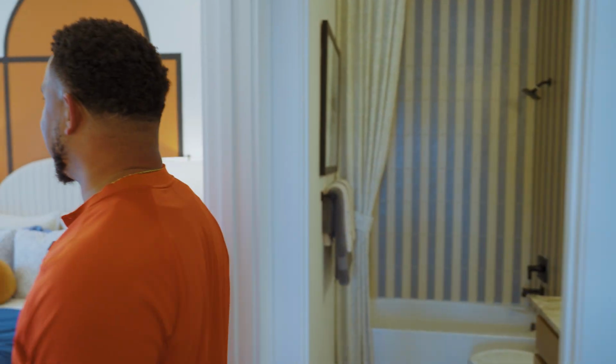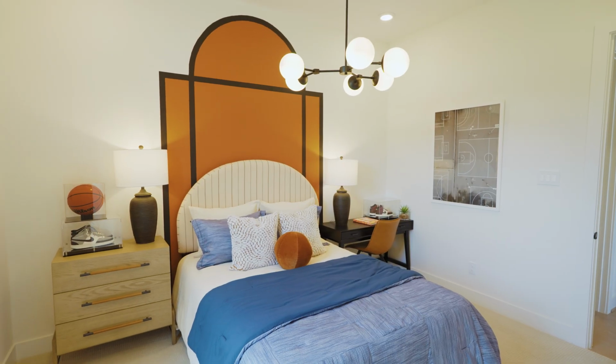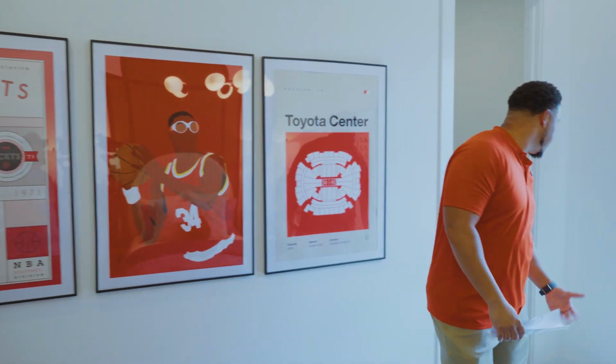So the next bedroom that you're going to see off to the right is designed like a traditional bedroom. Nothing really special. They just made it more of a basketball theme. As you can see, you have some Jordans, you have a desk to the side, as well as a little small dresser.